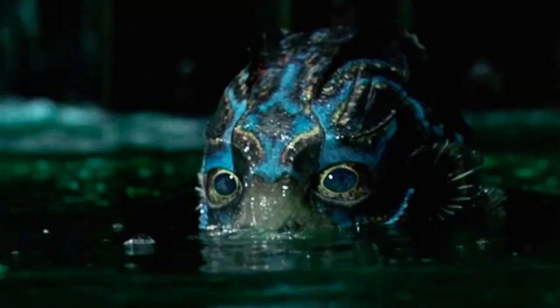And so let me read you a little bit about what Wikipedia says about The Shape of Water from 2017. The Shape of Water is a 2017 romantic fantasy film directed and co-produced by Guillermo del Toro and written by del Toro and Vanessa Taylor. It stars Sally Hawkins, Michael Shannon, Richard Jenkins, Doug Jones, Michael Stuhlbarg, and Octavia Spencer.